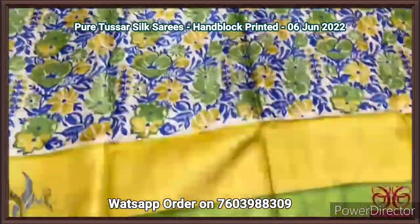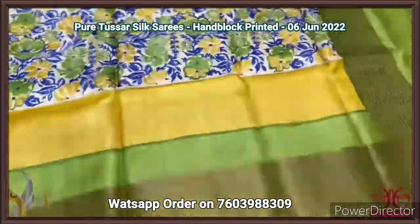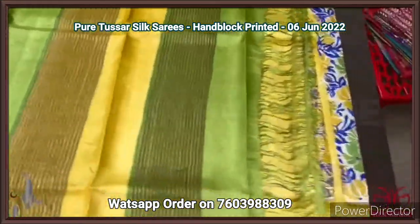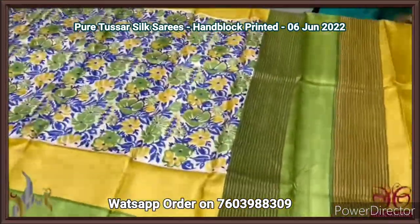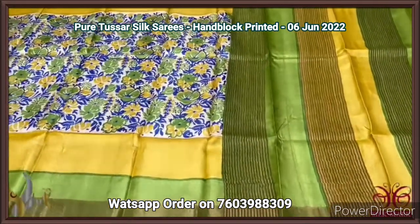All over the floral design is done using green, yellow and royal blue color. On the borders of the saree we have two different color borders, yellow and light green. The same colors are given in the pallu also, with a light yellow closeness. Beautiful saree, excellent combo, and it comes with authentic silk.